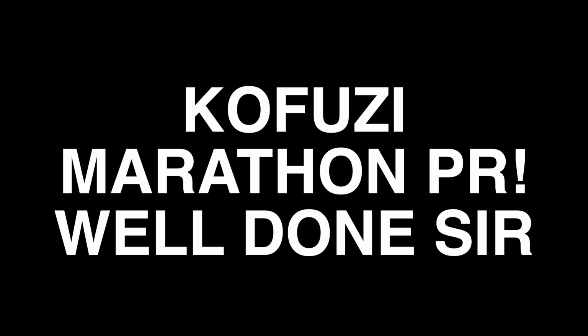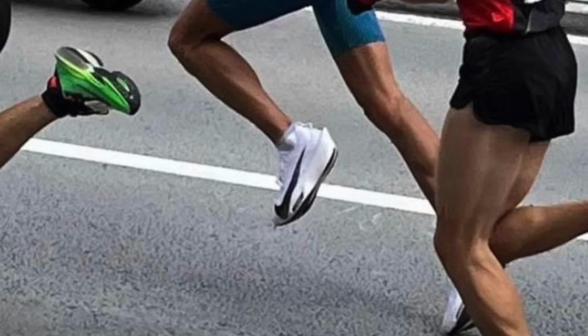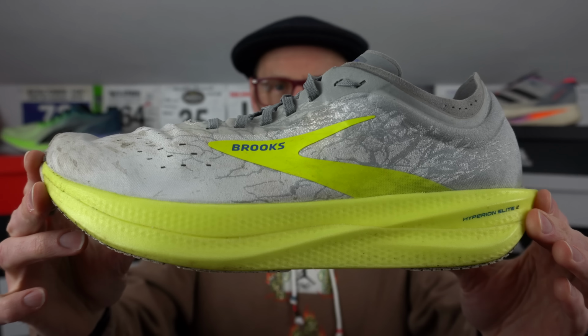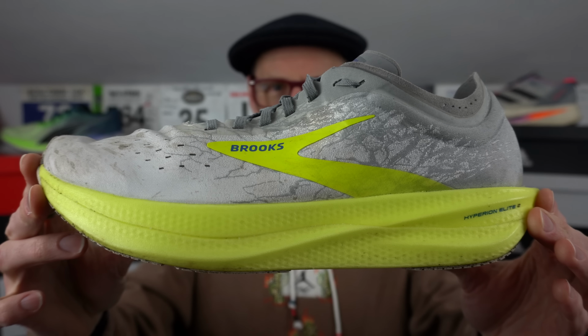Talking of marathons, the Tokyo Marathon just happened. Some excellent performances there from the athletes on the day. Though one detail took many by surprise. That is the appearance of what seems to be the Alphafly 3. From the pictures spreading around the internet, we appear to have a more filled-in midsole here, with a shape very reminiscent of the Brooks Hyperion Elite 2 shoe from a couple of years back. See what I mean? It doesn't half look similar.